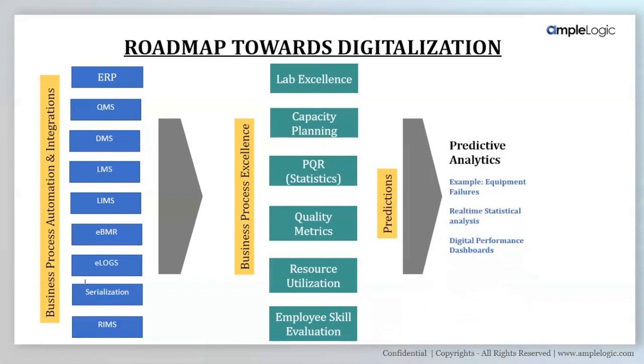In the same way, the next step, where we can see larger benefit, is that you have the data that you've collected by adding some additional sensors to your equipment. You can do predictive analytics on equipment failures or real-time statistical analysis. And digital performance dashboards is another space where you can do some kind of projections with predictive analytics. And once you have all these things, then you're seeing a benefit of it, improving the productivity and efficiency with the systems.